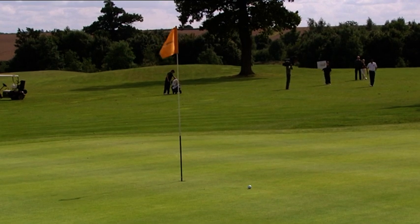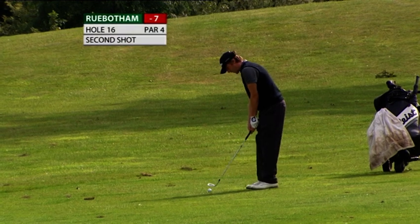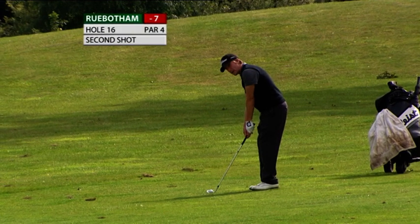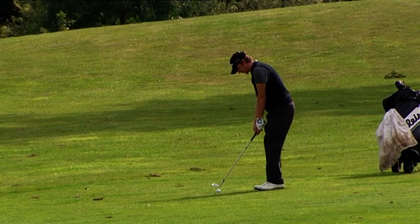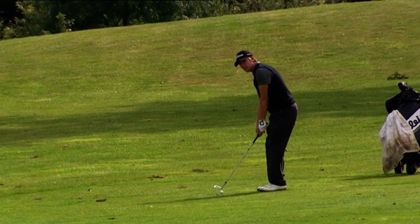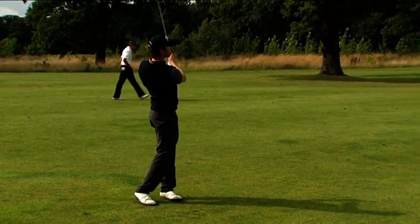Lovely little pitch in, about 10 feet by Simon Thornton. Going to play for Order of Merit and money. Yeah, of course, the top 50 get into the final event of the season as well. And then the big prize at the end of the year, the top 5, get a Challenge Tour ranking.